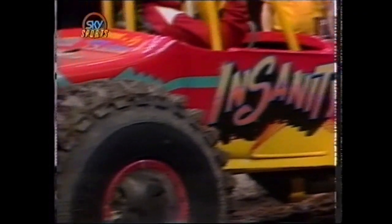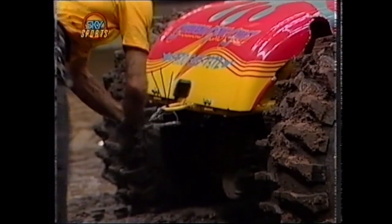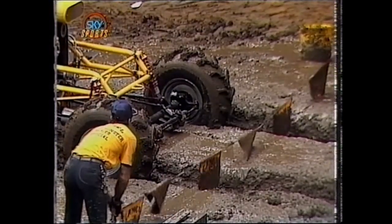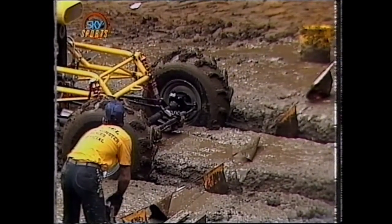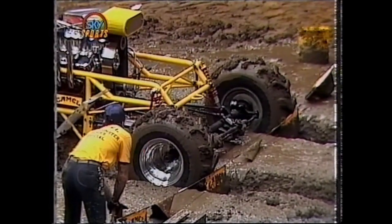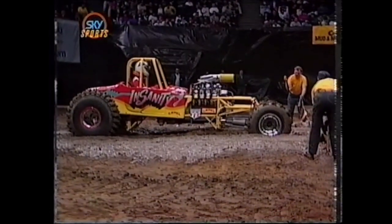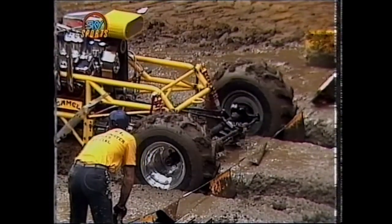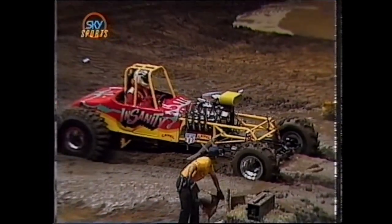On the starting line is the quickest super modified mud racer in history. The world elapsed time record holder from Milwaukee, Wisconsin, Jeff Acker's supercharged Chevy-powered Insanity Roadster. The man who ran 1.683 seconds only a few weeks ago. The 1927 Ford Model T Roadster-bodied machine is easily one of the most powerful ever created for this sport. 2,000 horsepower worth of fuel-injected, methanol-burning, supercharged Chevrolet. The mark to beat to qualify, once again, 2.12 seconds.